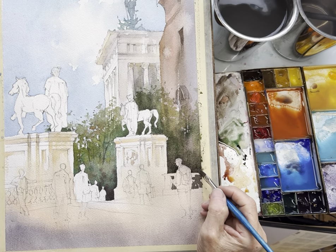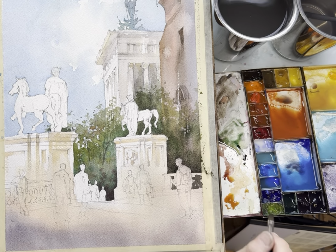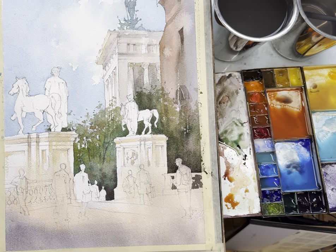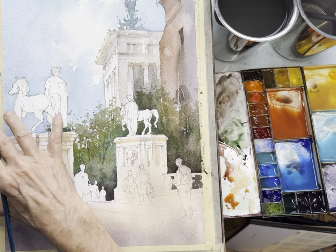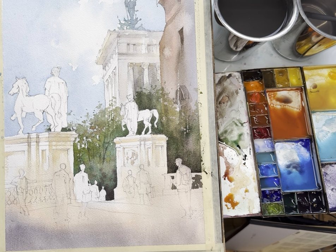At this stage, the painting is not exactly on the last round, but it's getting close. Now we can start thinking about the darkest darks and then the details on the statuary, and then it actually will be done.